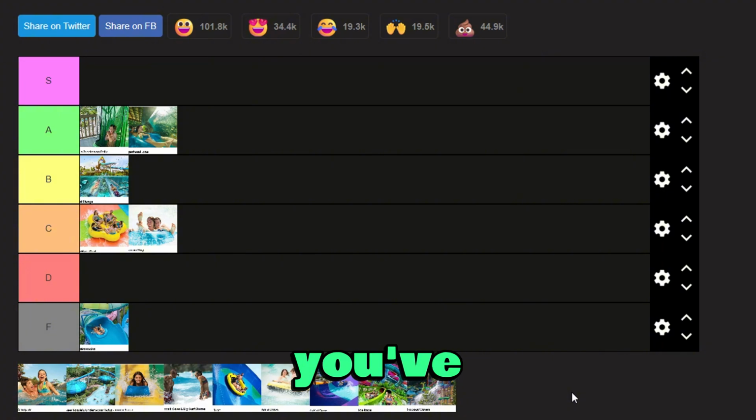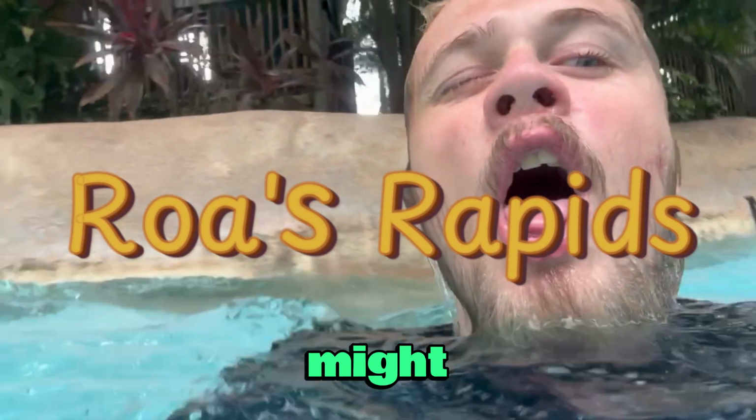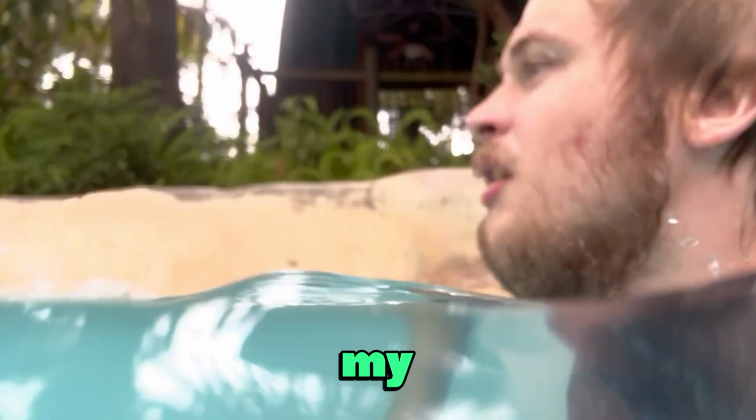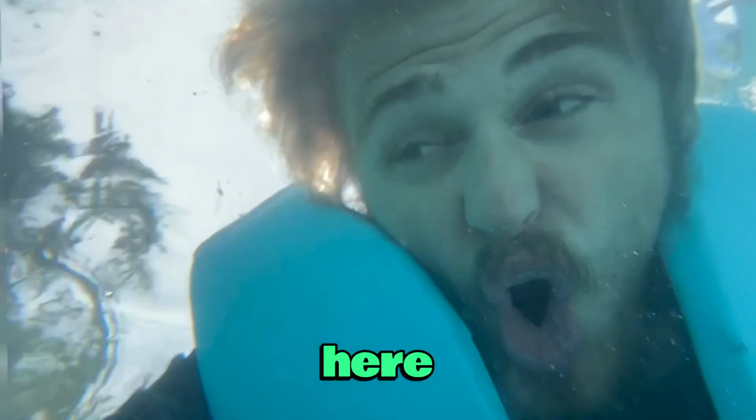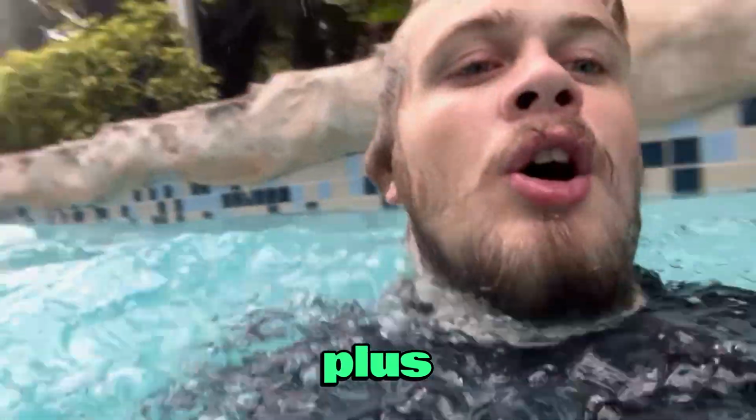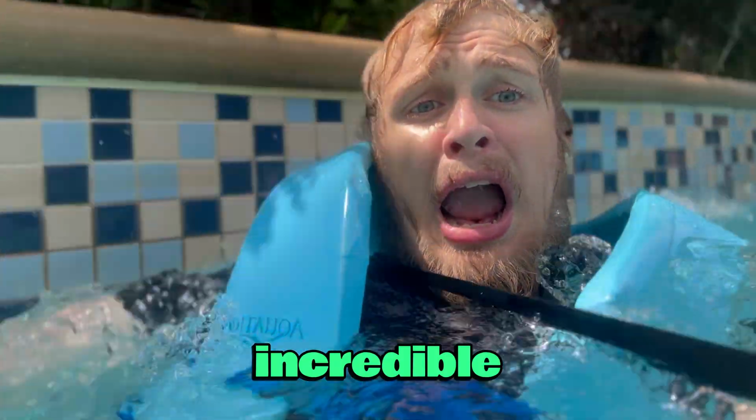Ladies and gentlemen, the moment you've all been waiting for, drum roll please. Roa's Rapids. Roa's Rapids might unironically be one of my favorite attractions here at Aquatica. It is just a lazy river, but fast, and no tubes. Now, if it had tubes, it would be, oh my gosh, it would be S+++++. But it is an incredible attraction.